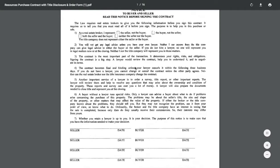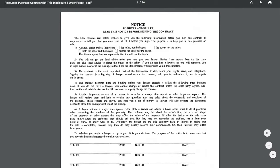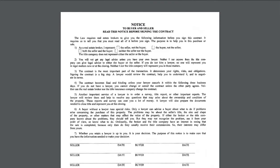This should clearly reflect whatever is in your consumer information statement. And if you are filling this out, typically it's the buyer's agent who is going to be filling this out. You would be filling it out as you represent the buyer, not the seller, or both the seller and the buyer, if Resources Real Estate is the broker for both parties. So notice I'm not saying the agent, but the broker.